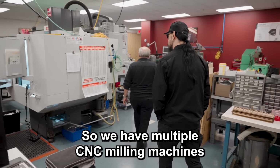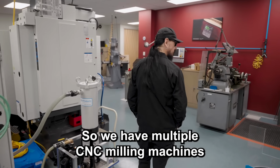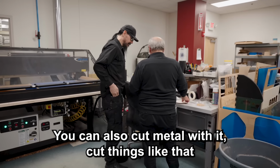So we have multiple CNC milling machines. You cut all these little plastic spacers out of that. You can also cut metal with it, cut things like that.